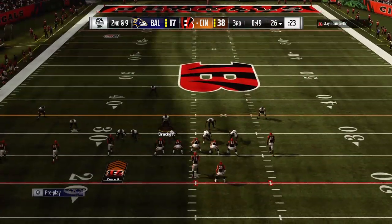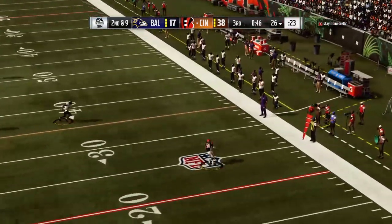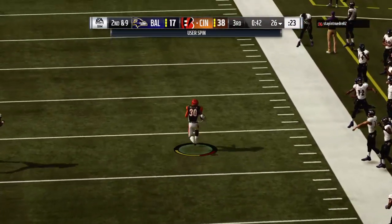Here we go now. Blue 90. From the shotgun, he'll look to throw. Finding his safety valve here. That's complete. Space to maneuver at the 40.